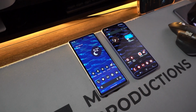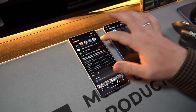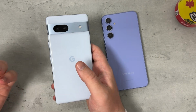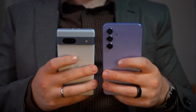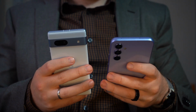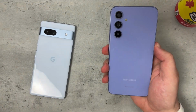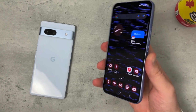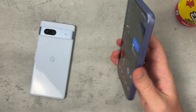However, if you want a much better camera experience, camera quality, you want faster or just general wireless charging, and you want that Pixel software, then this is it. Pixel 7a is going to be that device for you. But if you like Samsung, if you use a Samsung device, you're going to feel at home upgrading to another Samsung device. And I personally would choose Galaxy A54 because of the battery life and the display.